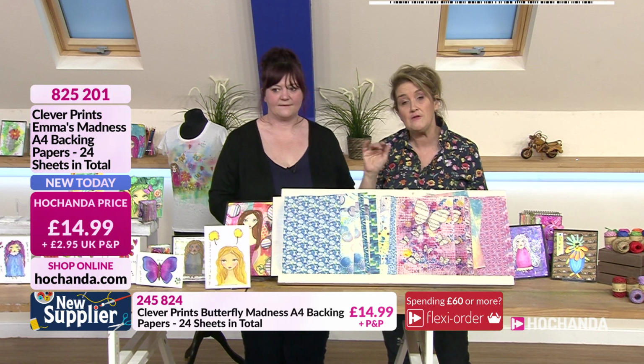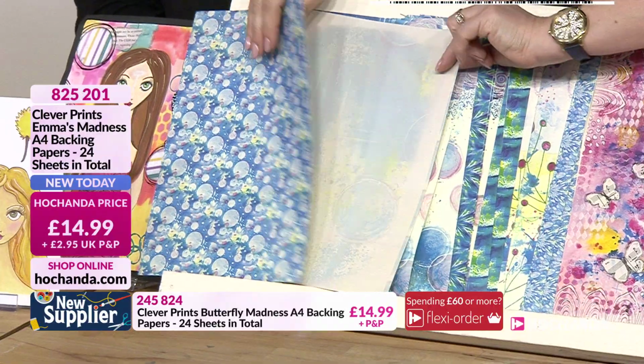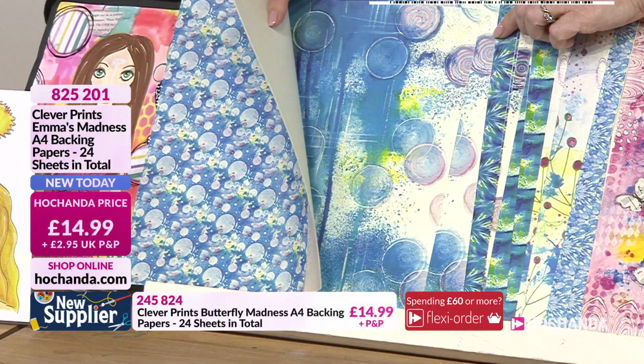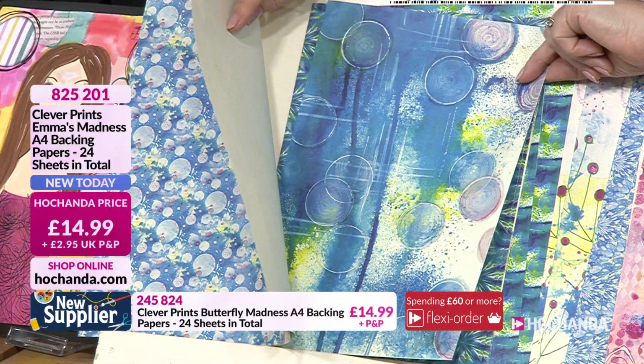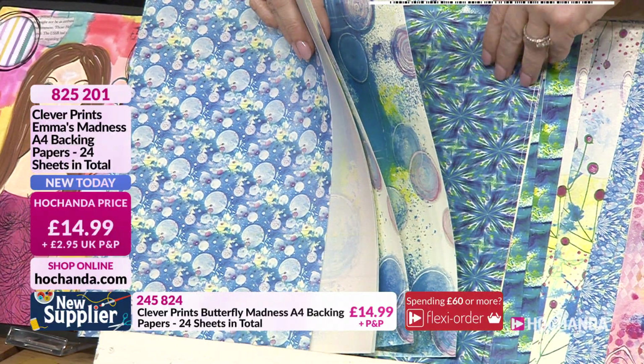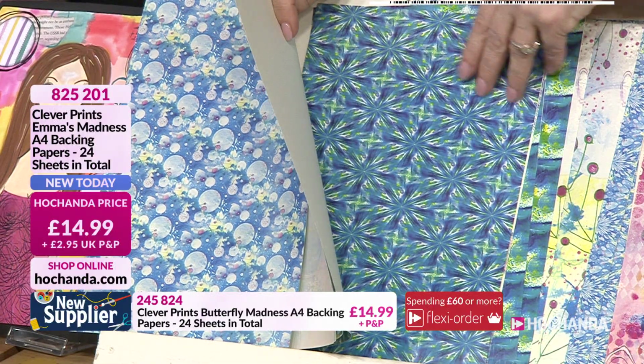Now, the blue ones, over 20% of the stock has gone. Shall we show you some of those again here? You've got all sorts within here, muted tones, brighter tones, blues and greens. I kind of like the blue toned ones. Yeah, they've all been used. I used all my stamps and everything to do them. So everything works absolutely 100% perfect together.